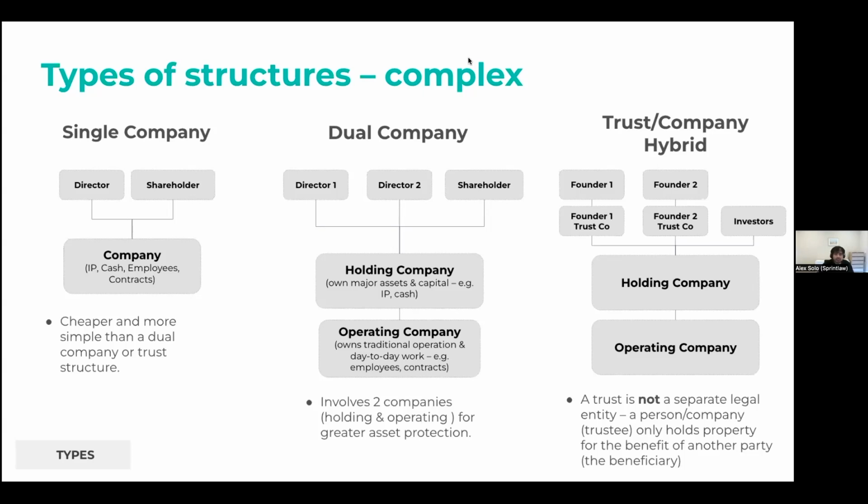I won't go through all the different machinations of trust structures, but at a high level, the two main purposes for incorporating a trust into your structure are, number one, additional liability protection on top of what I was just talking about in terms of company protection, and two, certain tax advantages in the way that funds move from the business to the individuals.